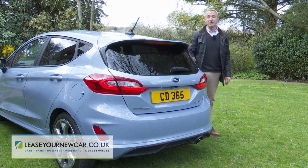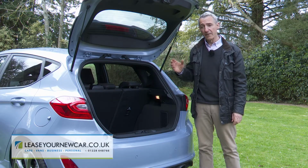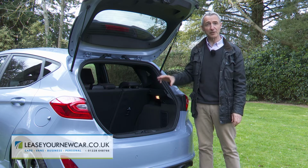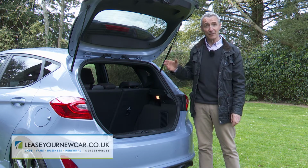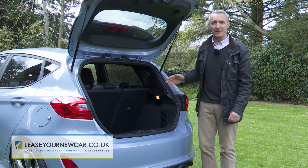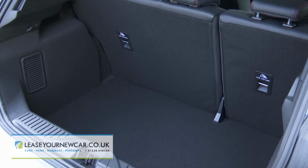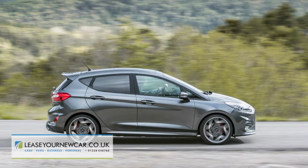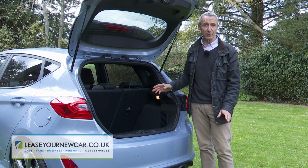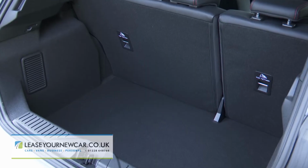Finally, we'll take a look in the boot. Back in 2017, when we first tested this Mark VII model, we hoped that the lengthier platform would bring this Ford closer to the prevailing Super Mini standard for luggage capacity. We were, however, somewhat disappointed to find that an improvement of only 17 litres had been made. That still is an issue for us. The luggage bay is rated at 292 litres for both body shapes, and that's a figure that most rivals can comfortably improve on. Still, it will be enough for a folded pushchair and the contents of the weekly shop, and that's all that most owners will need.